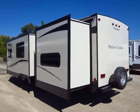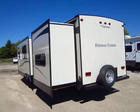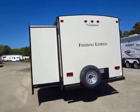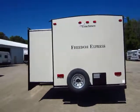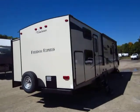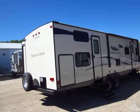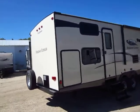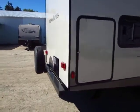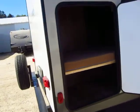You're still looking at alloy wheels, not steel wheels, so you don't have to worry about wheels that are going to rust and pit on you. You're still looking at a full 81-inch interior height, which is 3 inches taller than virtually all other lightweight trailers out there. That means you get more headroom in the bunks, in the showers, and bigger closet spaces. This is something I really like on this one, because this is not an outdoor kitchen model. They opened this rear side up to a full exterior storage garage.